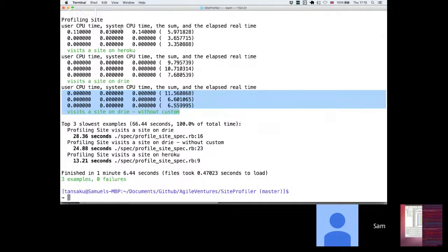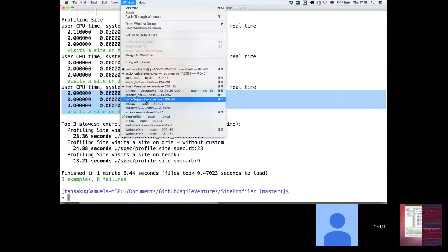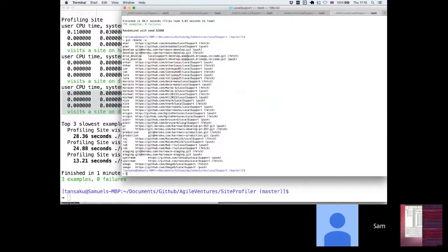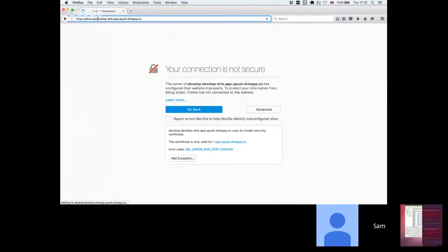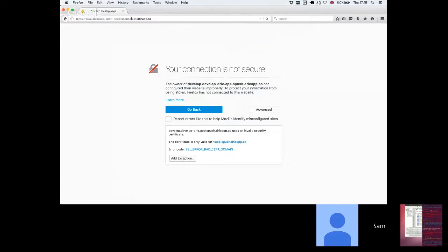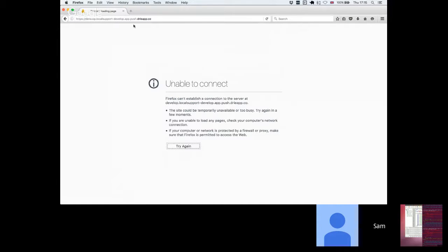I need to go to the local support thing here and just do... It's this one, isn't it? There we go. Okay. And then that S push, just change it to push. Oh, and not HTTPS. You're saying without, just plain old HTTP, right?